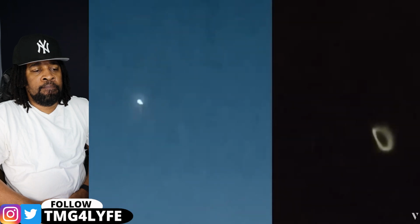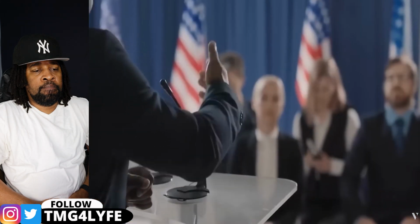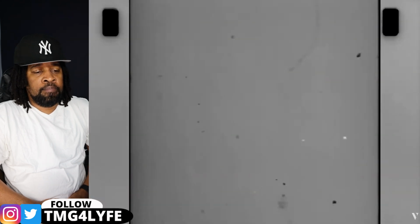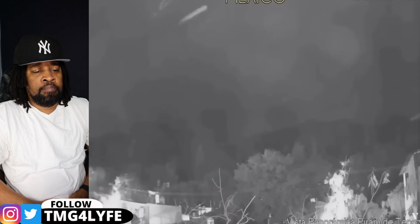If the technologies Lazar described were to be realized and commercialized, the implications for civilian life would be profound. Imagine the impact of anti-gravity devices, which could revolutionize transportation by eliminating the need for traditional vehicles. Flying cars and personal aircraft could become commonplace, drastically reducing travel time and changing urban planning.